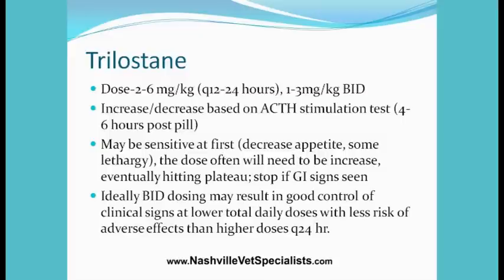And again, if you remember that grass analogy, it even works for the dose for trilostane, it's 2 to 6, but per day. And you really want to increase or decrease the dose, at least on the label it's saying 4 to 6 hours post-pill. We'll go over that a little bit, but the main thing is that it is very sensitive at first, where some animals will just have decreased appetite and some lethargy. It blocks those enzymes pretty immediately, but often the dose will need to be increased over time potentially, but eventually it'll reach a plateau.